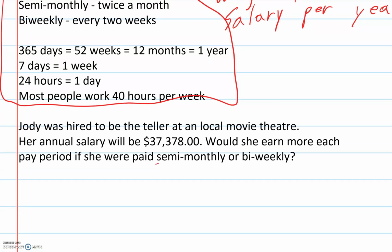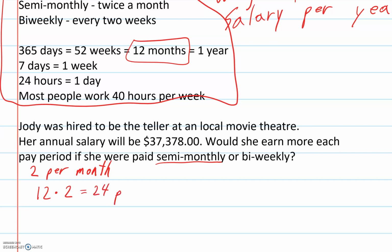So semi-monthly, let's do this one in red. Semi-monthly means twice per month. Well, how many months per year? Here we told you that it was 12 months per year. So 12 times 2 per month equals 24 payment periods. 24 payments. Whereas bi-weekly is going to be very similar, because most months have just a little bit over 4 weeks. So it's going to be very similar.